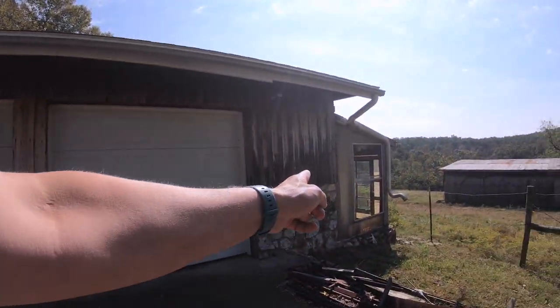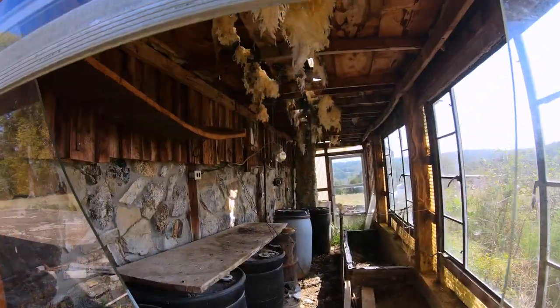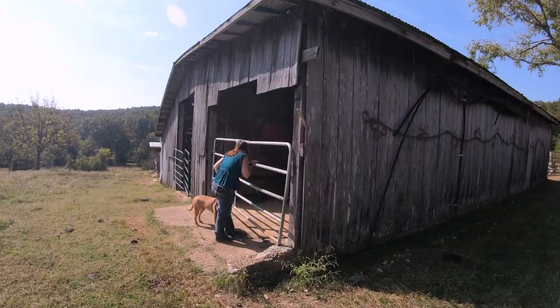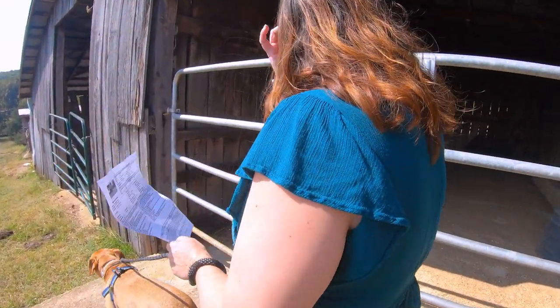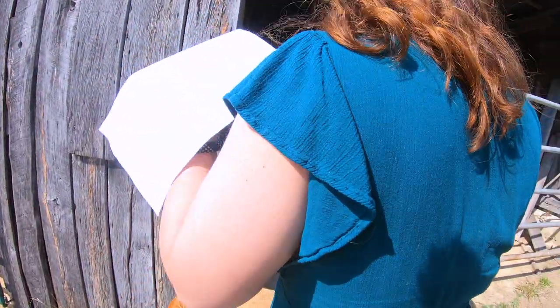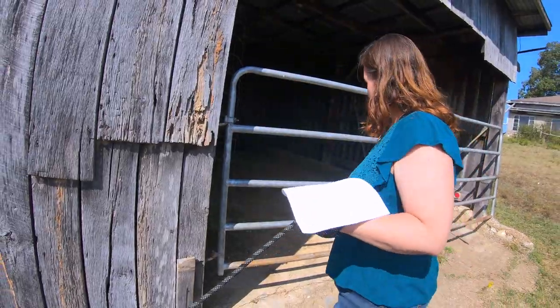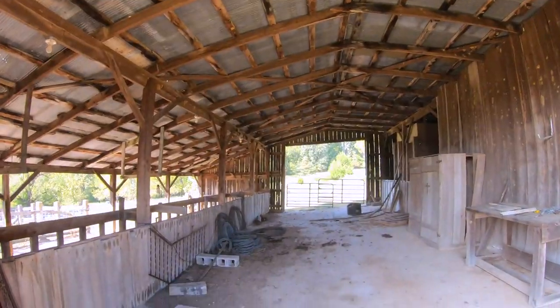There are quite a few outbuildings out here. This looks like a 3-car garage. It's also got a little greenhouse tacked onto the end here. A little bit of rough shape. Got some potato cages in here. Really nice space. What do you think, Wendy? Would that be serviceable right away? Yeah, you could just put a gate up, and as long as that wood's fine, make it goat proof. Yep. There's a lot of space to work with.